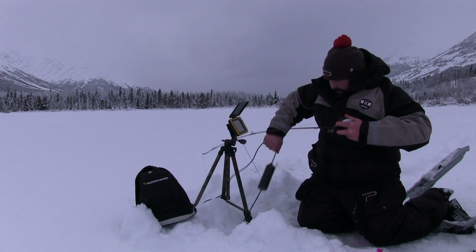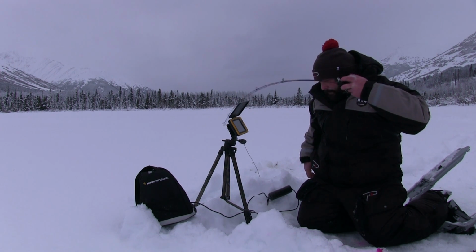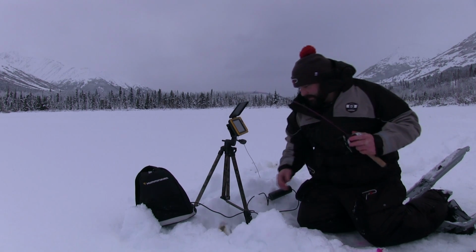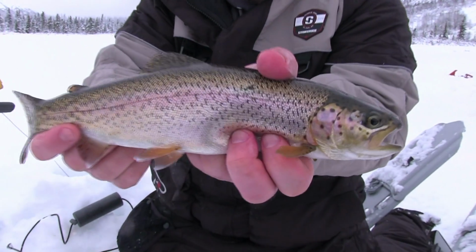You're good, you're good. I'm on. Come on, baby, come on. Look like a nice bite. Good bite, great, man. He smashed it. Nice rainbow. A little bigger. Look at the color on this. Nice golden color, nice rainbow.